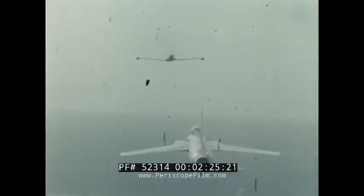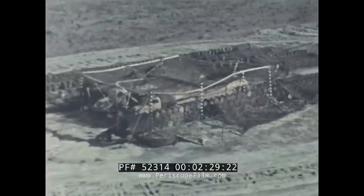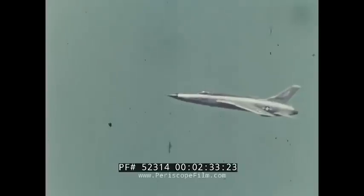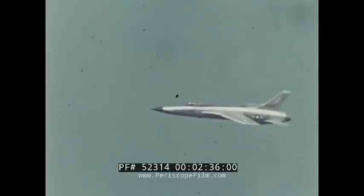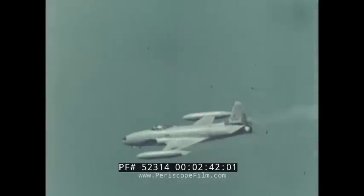Test missions against aircraft and air support targets began early in January. First test for the F-105 Thunderchief and its high-speed 20mm Gatling gun was made against a radio-controlled jet fighter. High explosive and armor-piercing incendiaries destroyed the fighter.